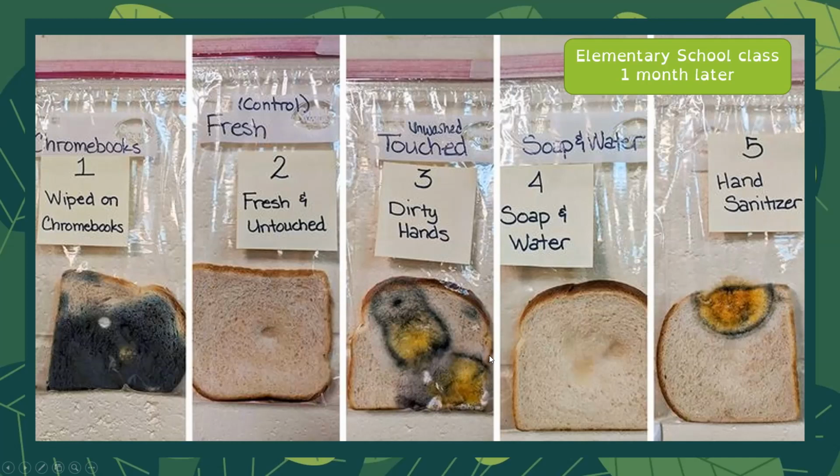Then the kids washed their hands with soap and water for that 20 to 30 seconds and touched this piece of bread, poked this piece of bread, and you can see this bread looks almost identical to the fresh control bread. That washing of hands has eliminated all those germs and bacteria.